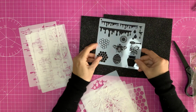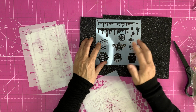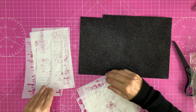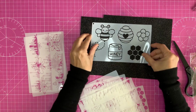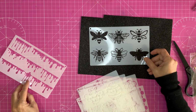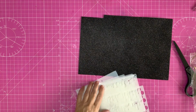Now, this is lovely for journaling because you can just do very small. You can just do a little stencil of a bee somewhere. I love the honey. Drippy honey. And we got lots of drippy honey. Ooh. And some really cute ones. A whole selection of bees. And more different size drippy honey.